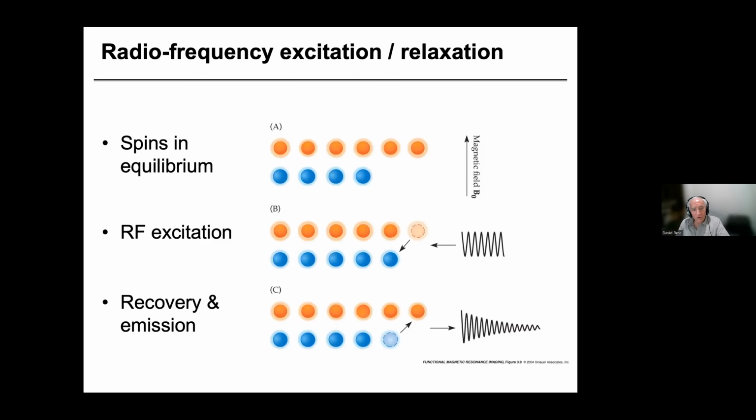So here's a bit of a graphic about that. In equilibrium, we have our orange parallel states, a somewhat greater number than the blue anti-parallel. We then apply an RF excitation, and that flips some of the spins into the excited anti-parallel state. And we use a pulse of RF applied by simple magnetic induction. The frequency involved at 3 Tesla is about 128 megahertz. At 7 Tesla, it's closer to 300 megahertz.